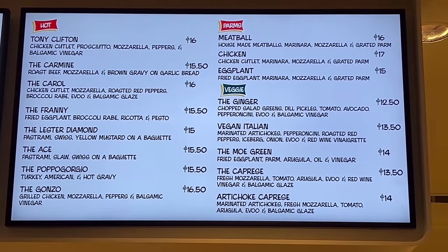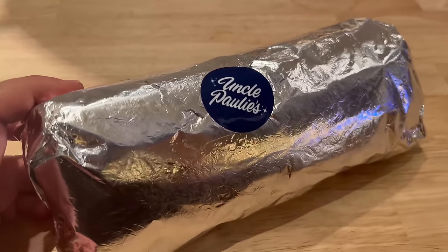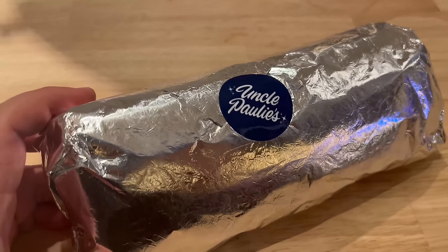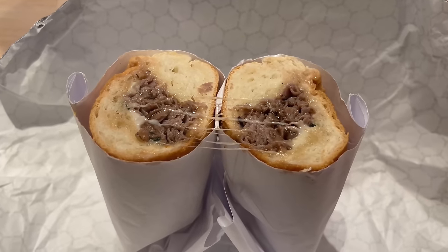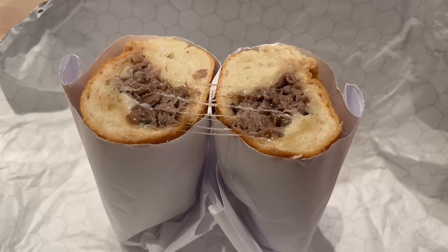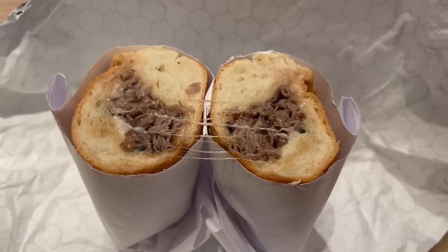And I ordered the Carmine Sandwich today, which is roast beef, mozzarella, gravy on garlic bread. It sounds super rich, but it also sounded really delicious. And my order just came up. Let me give you a view of that sandwich. Now, definitely at first glance, the meat to bread ratio is a little skewed here. Lots of bread, not a ton of meat. But at the end of the day, it is all about the flavor. So let's see how the Carmine sandwich is here at Uncle Polly's.